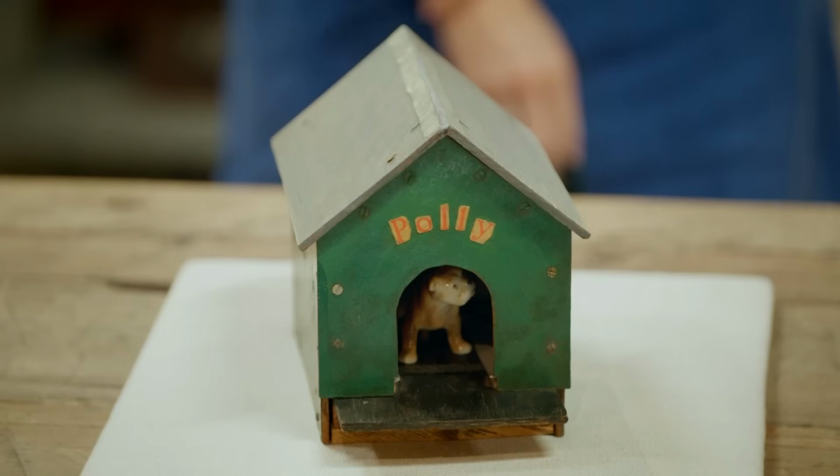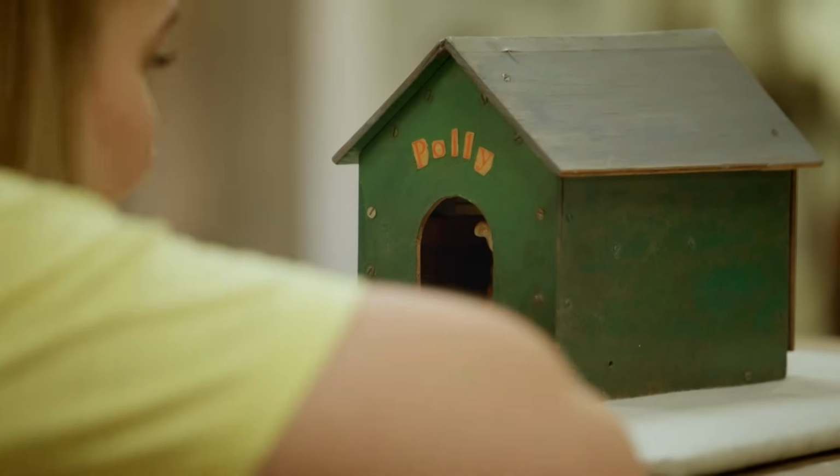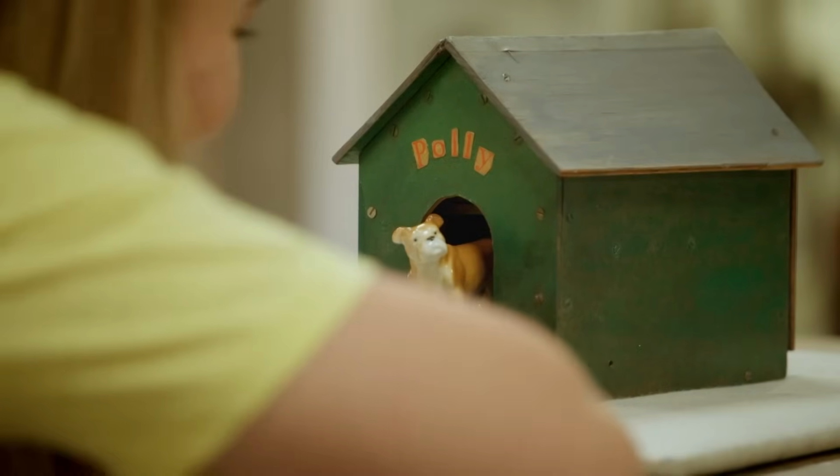Oh, wow. Look at the roof. She looks really shiny. And the kennel doesn't look like it's going to fall apart, which is lovely. So who is going to call Polly out of her kennel first? I'd like it to be Hannah. I think it's me. That would be lovely. Just emphasise Polly with a bit of oomph behind it. Polly. Oh my days, that's amazing.